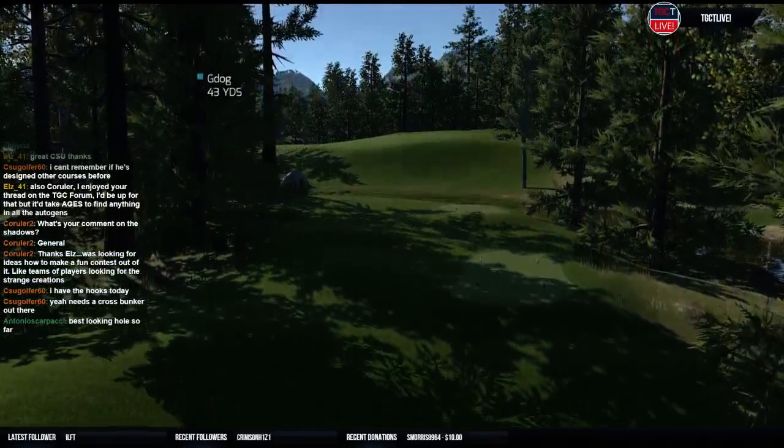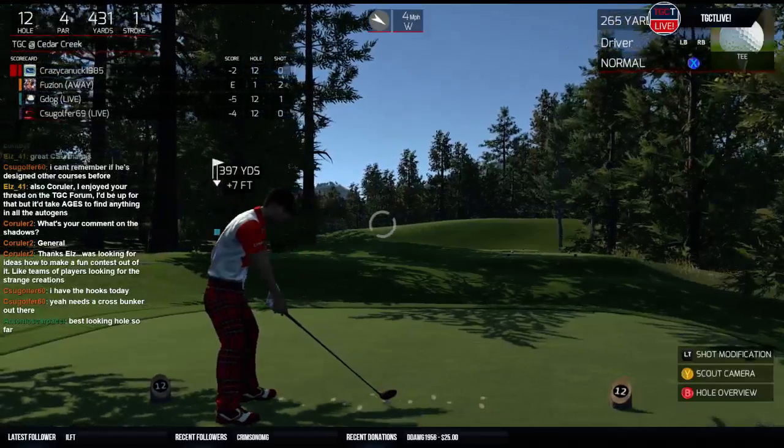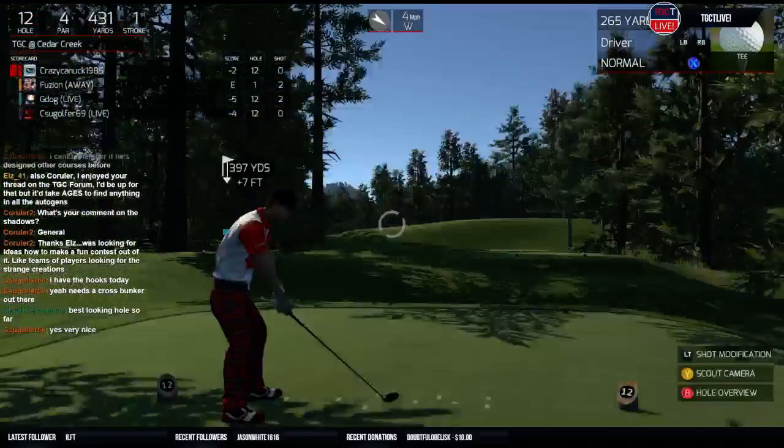Well, this is interesting. Okay, so we've got kind of an elevated fairway. I kind of like this semi-blind shot here.